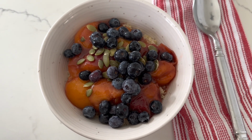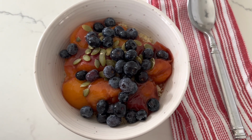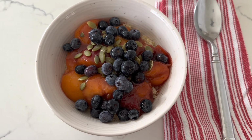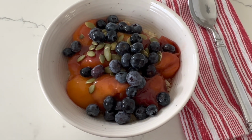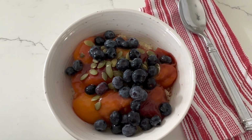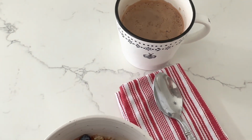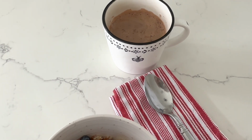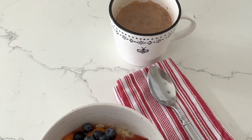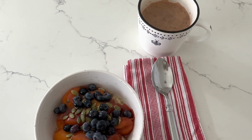Now, these are peaches that we purchased last summer that I freeze every year, and we get them from a local peach farm. And I made a little peach pie filling to go on top, and I just topped that with some pumpkin seeds and fresh blueberries. And then for my coffee today, I made a homemade version of a mocha latte. It's my first time ever because I just purchased a little milk frother. So that is my breakfast for today.